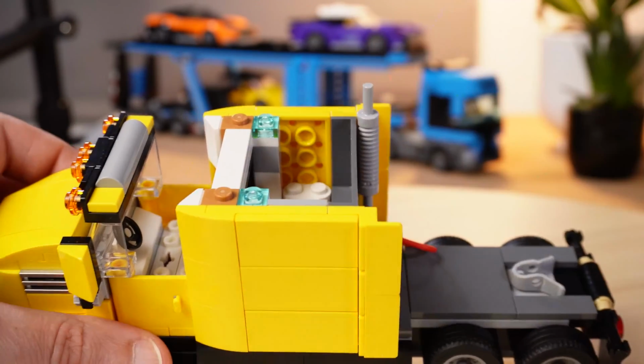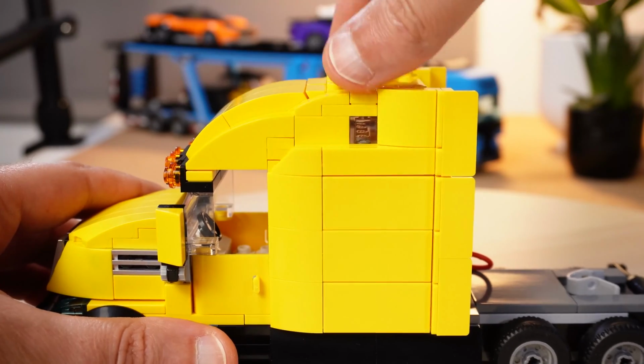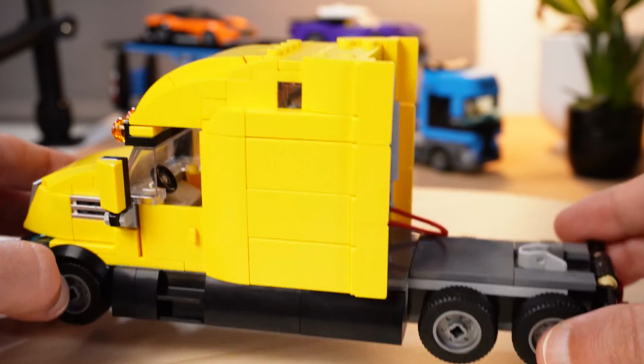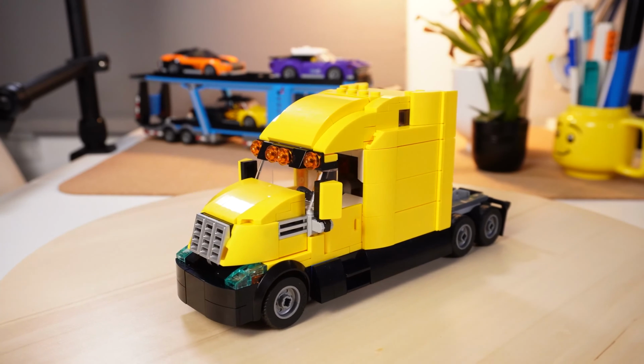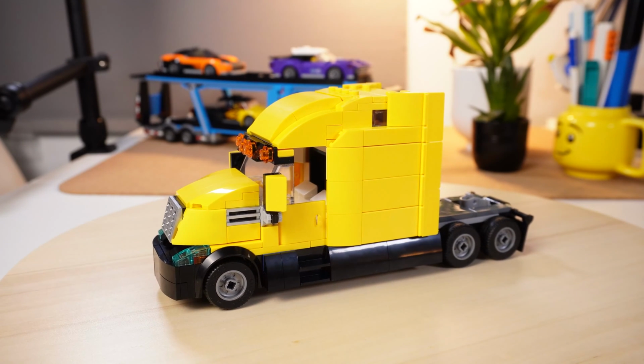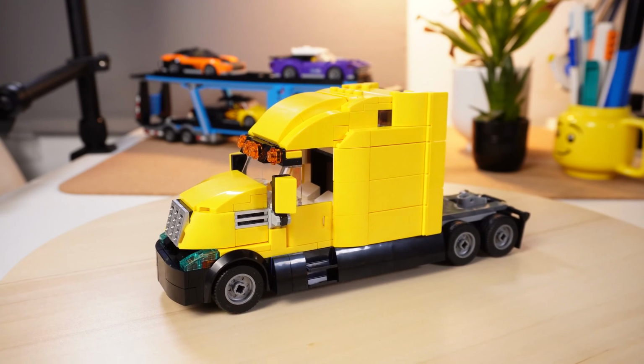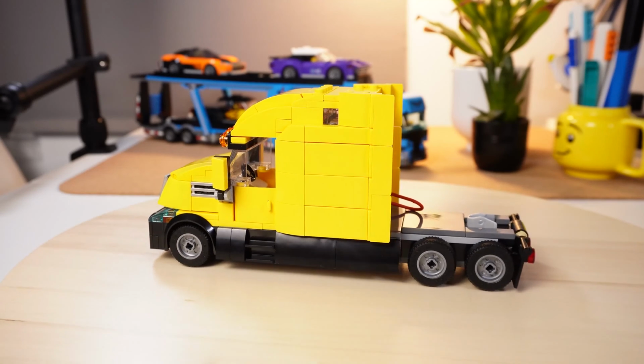Well, a little lighting, of course. And this just sits perfectly on top. Personally, I like it a lot. It looks pretty respectable in size. This is, yeah, pretty good. I like it very much.